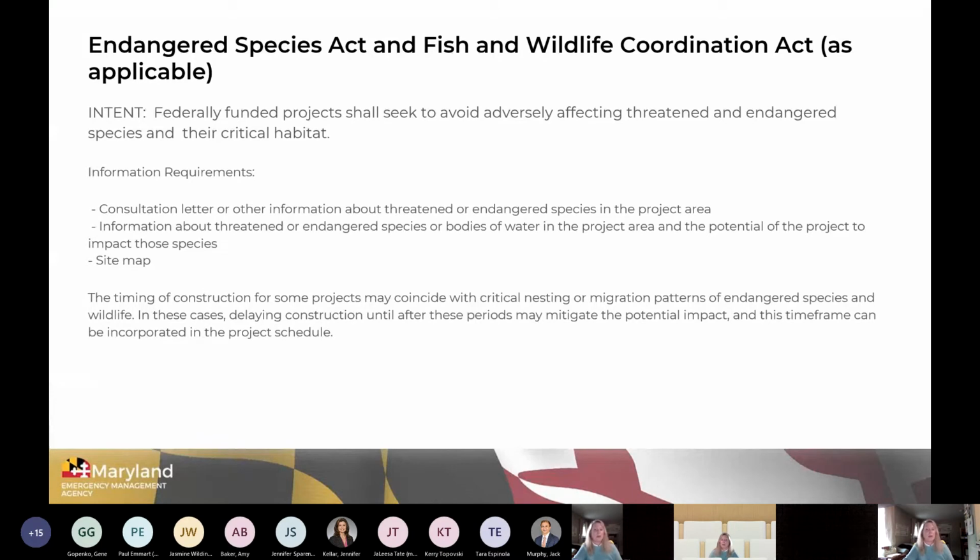Chances are good, again, it may have gone through some level of review or you have information about it from past project reviews or plans. Information about threatened or endangered species or bodies of water in the project area and the potential of the project to impact these species. And again, a site map.